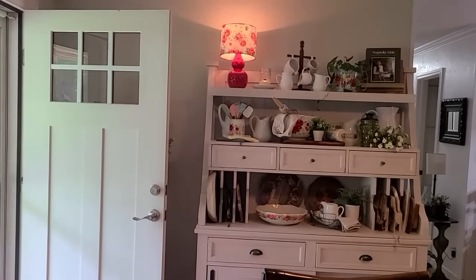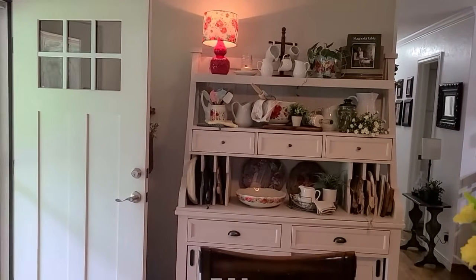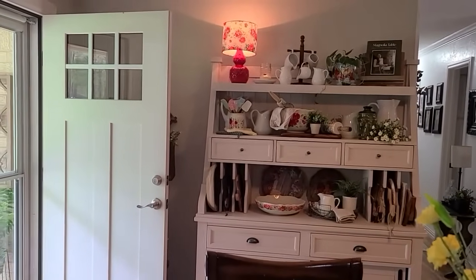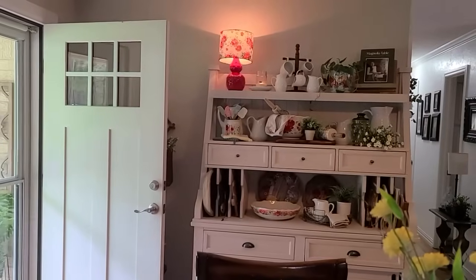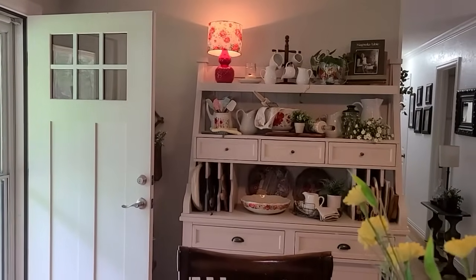Let me know in the comment section, do you see that too? Or you're like, no, Robin, it looks just fine the way it is. So I am in no way a floral designer or interior designer. I just decorate the way I like to decorate. And that's just how my brain is half the time. So let's switch that out and I'll give you one last look.